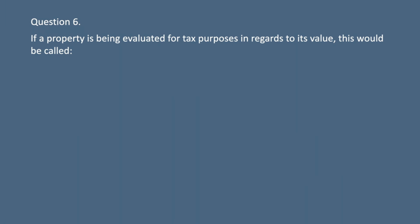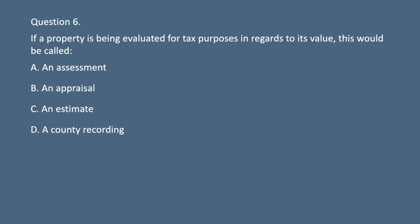Question 6. If a property is being evaluated for tax purposes in regards to its value, this would be called A. An assessment. B. An appraisal. C. An estimate. D. A county recording.